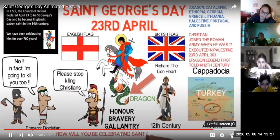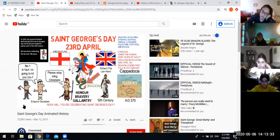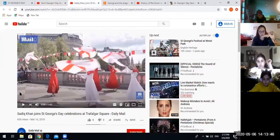How will you be celebrating St. George's Day? So, how do we Georgians celebrate St. George's Day? So, as I know, we usually pray, we go to the churches and we light the candles. But do you know how people in Great Britain and in London celebrate St. George's Day? The flag.